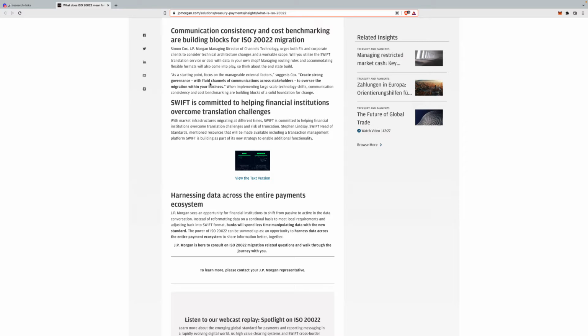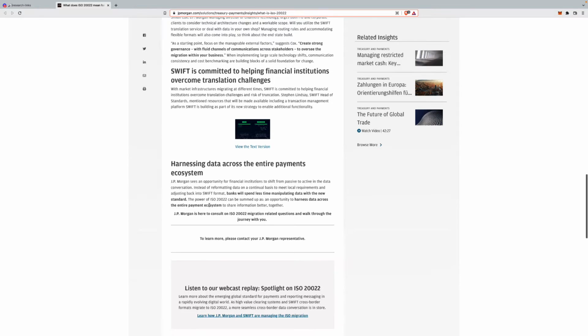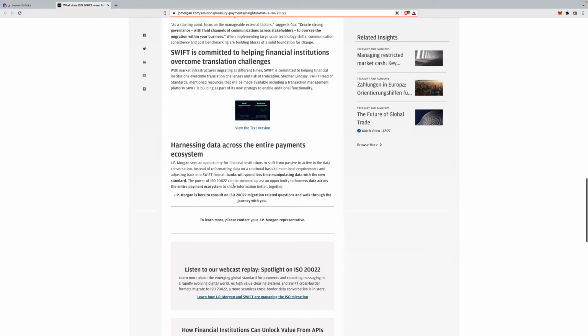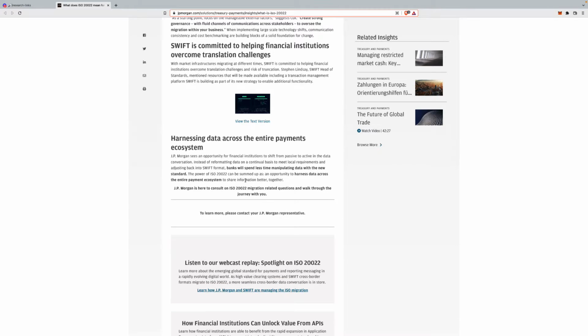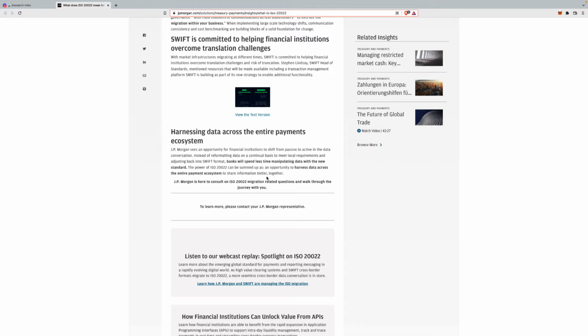truncation. Steve Lindsay, SWIFT head of standards, mentioned resources that will be made available, including a transaction management platform SWIFT is building as part of its new strategy to enable added functionality. So JP Morgan sees an opportunity for financial institutions to shift from passive to active in the data conversation. Instead of reformatting data on a continual basis to meet local requirements and adjusting back into the SWIFT format, banks will spend less time manipulating data with the new standard. The power of ISO 222 can be summed up as an opportunity to harness data across the entire payment ecosystem to share information better together.